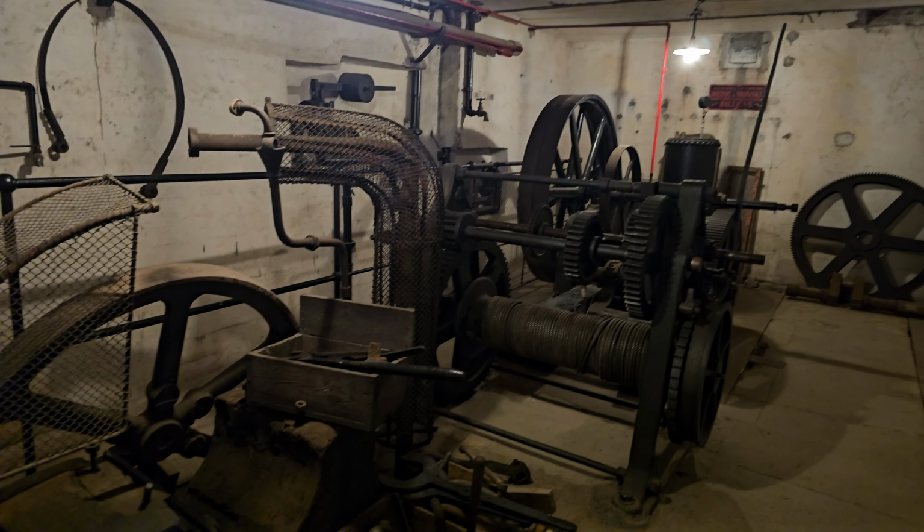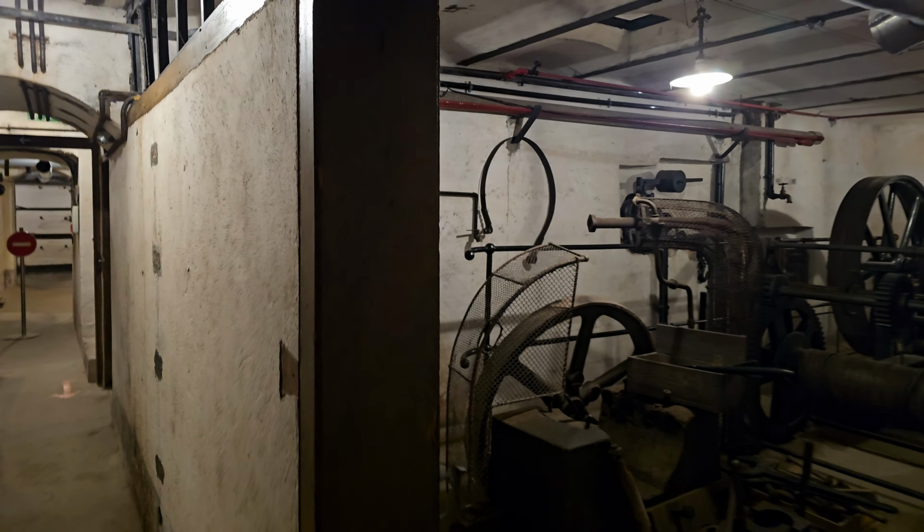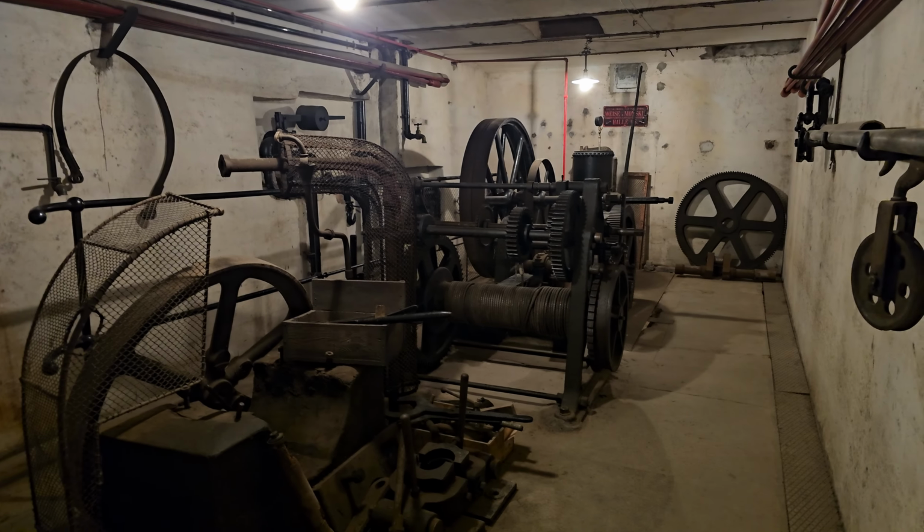All right, it's a big water pump for the well. And then this was a kitchen. It's a kitchen over here. But the paper says there's an intact kitchen further on down, so we're gonna go check that out.